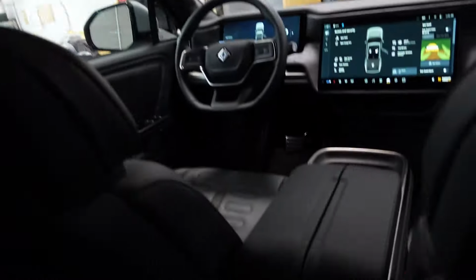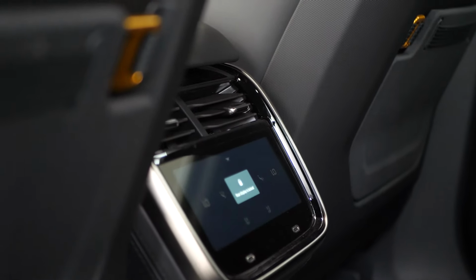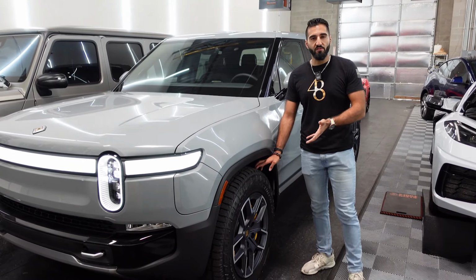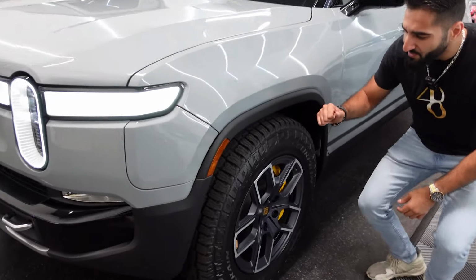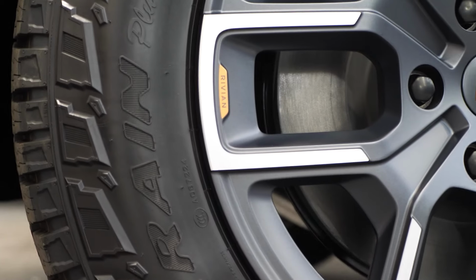And then also you have your aircon system down here where you can use this rear display to go ahead and change the temperatures and volume of air being passed through on the rear end. So before I show you the cargo tunnel, I want to show you the rims as well and the rim design. So come on over here, you got these nice meaty 275/65 R20 all-terrain tires right over here.